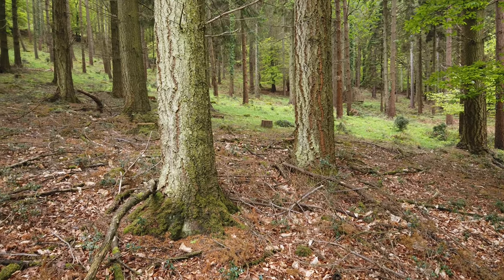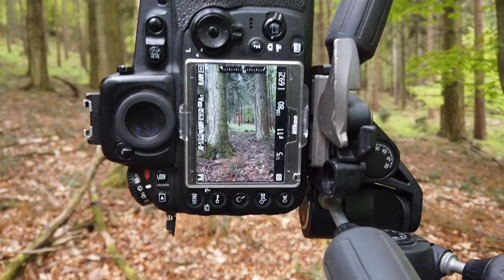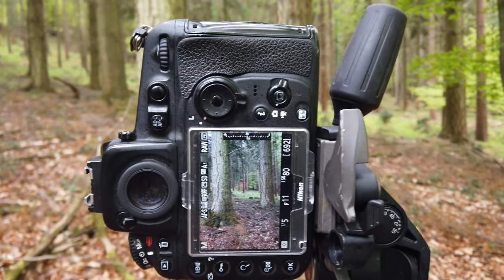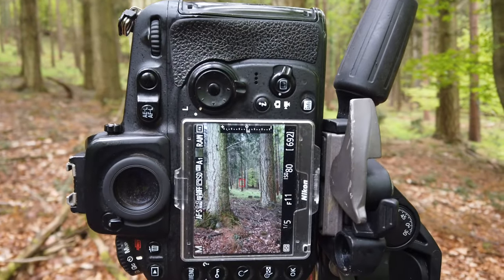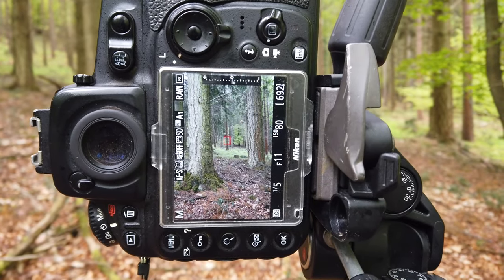So yeah, I've just set up for that. Let me show you the composition in the camera. Okay, so I've opted for portrait orientation with the camera. I will probably end up cropping the top off a little bit, and maybe even a little bit off of the bottom in the final image.